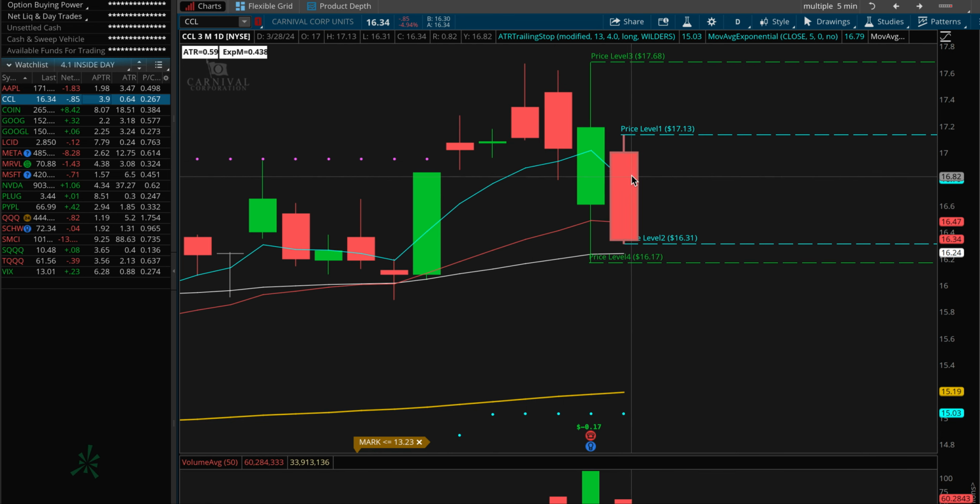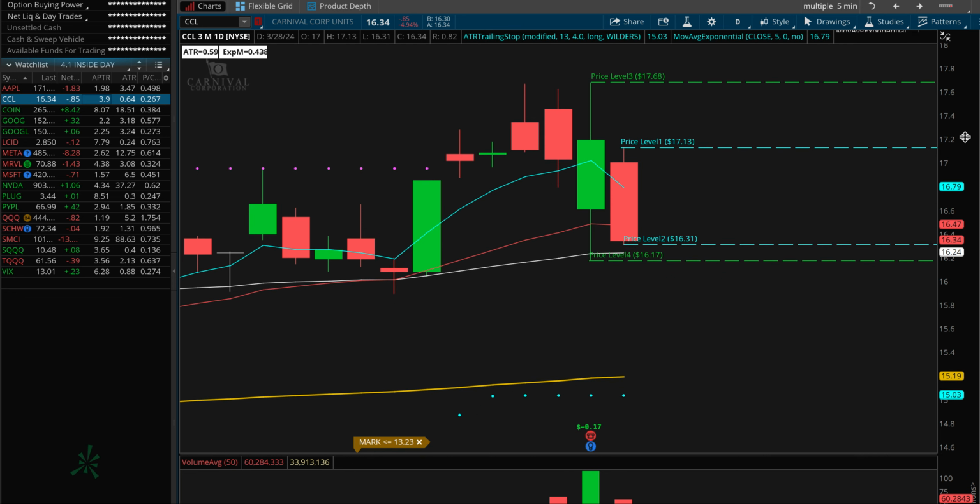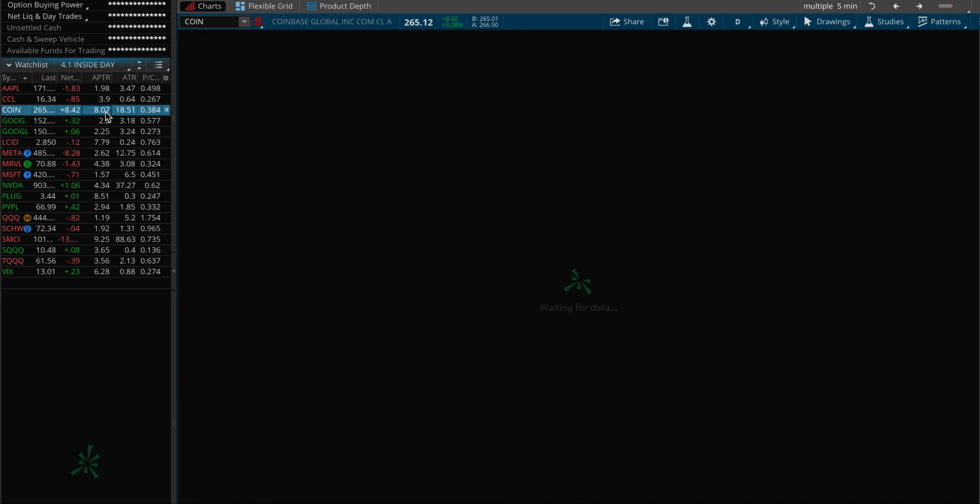It too is under the 5 EMA on the daily chart. It could very well come down and find support right here at the 50 EMA on the daily chart. So that is doable to the downside. Again, nothing is guaranteed in the market. Trade what you see. If you trade Carnival Cruise Line, set your alerts, pay attention to your alerts, and know that anything is possible, right?